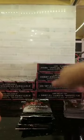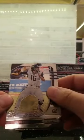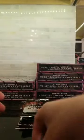Cooper Kupp, Jared Goff, Stefon Diggs, Ezekiel Elliott out of 249. If you haven't broke with me before, I will recap all the autos at the end. I know these can be a little bit longer breaks.